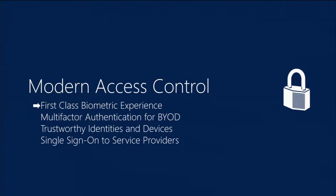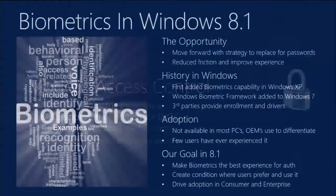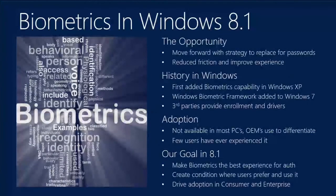One of the big areas is we're going to have a first-class biometrics experience. So we've had biometrics in Windows for several versions, but it's really been a framework. We've had APIs, and it really required third parties to add software in order to complete the experience, and the reality is it really never took off. There are some organizations that use it, and then most don't. I couldn't give you a percentage, but if it was more than 20% of the customers out there using biometrics, I would be extremely surprised. I can't imagine it being that high. So it's a very, very low percentage.